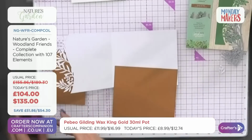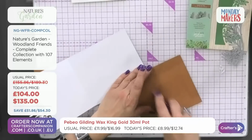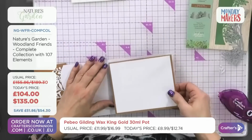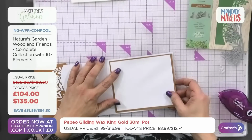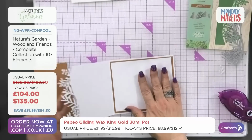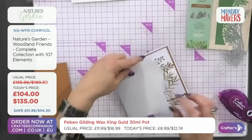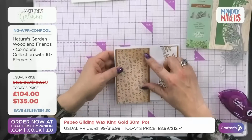So I'll get that all ready, Joe. We'll get all this bit lined up. There we go. Pop that into the base. And then I'll do the second part of this demo, which is that beautiful woodland deer. And it really is super cute. I believe it sold out the first time round and we've just got that back into stock. So if you haven't grabbed it before, grab it now.